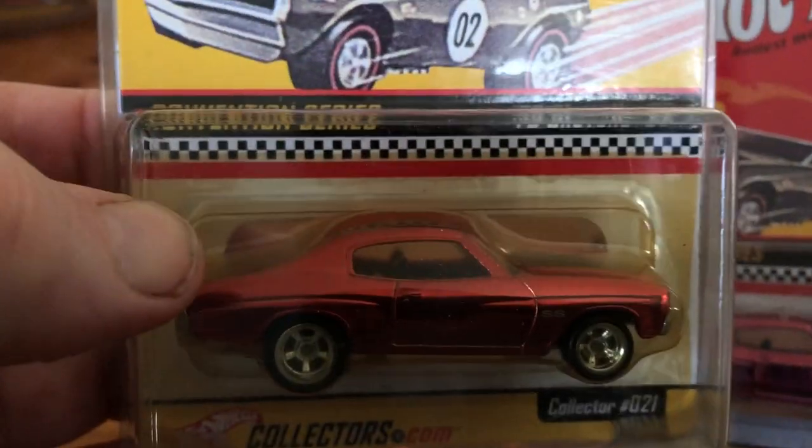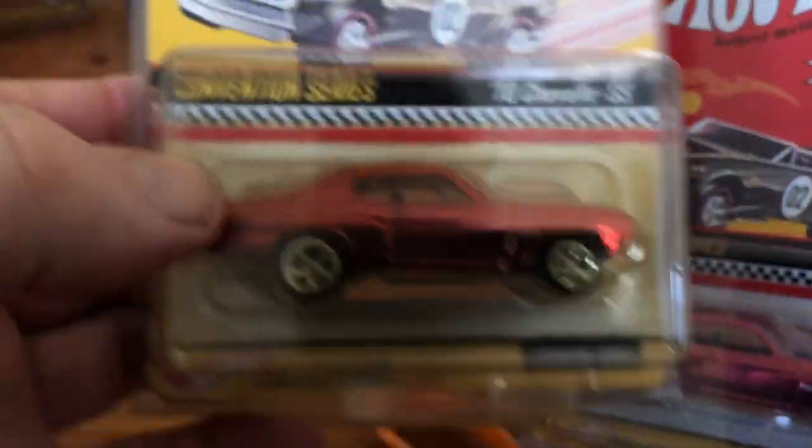This one looks like it's got some yellowing to the plastic inside. This one is more clear. All right, so that's why you're seeing something different here. All right. So.